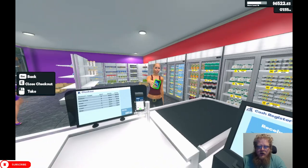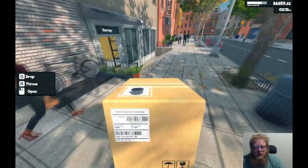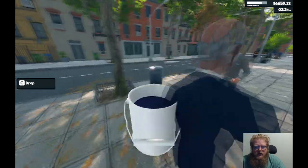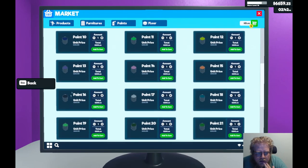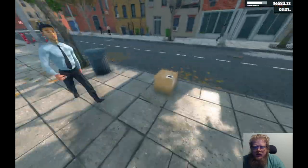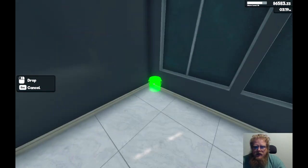Hey, you got the new frozen or the new yogurt. All right. Not the right color either. Dude, I just wasted $600 on paint. Do not what? 16. It's not black, but it's matching what we already had. That works.